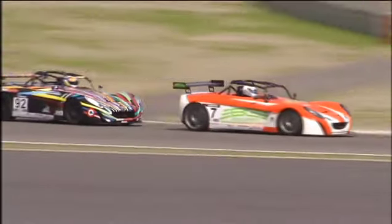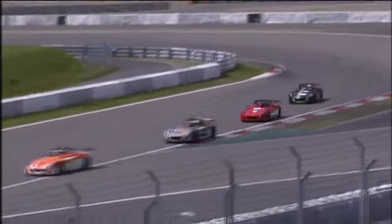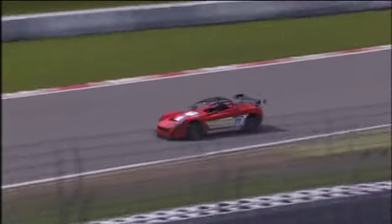into the corner, but that could have gone any one of 3 ways, I think, for the lead of the race on the exit. And again, Jonathan Walker has a slight twitch on the brakes into the very tight left-hander. Then through the right-hander. Again, they're all challenging each other here, really. A great scrap this in the Lotus Cup Europe.